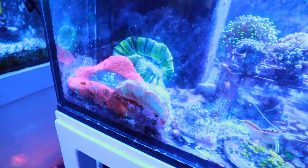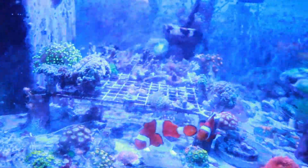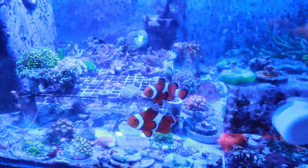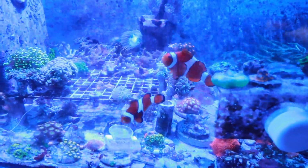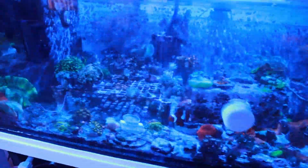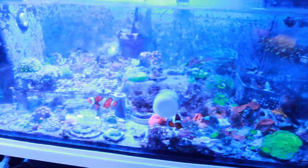These guys seem to have recovered fine. Most of the hammers seem to be recovering fine. It was really the SPS, the majority of it, that did not do well. And this blasto. Everything else in here, surprisingly, is hanging on. I have pulled some of the dead stuff out, but there still is a lot of dead stuff in there.